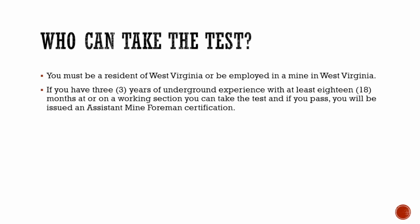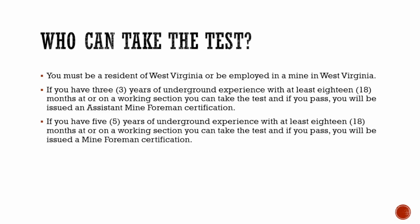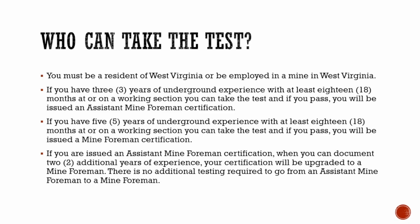If you have 3 years of underground experience with 18 months on or at a working section, you can take the test, and if you pass, you will be issued Assistant Mine Foreman certification. If you have 5 years of underground experience with at least 18 months on or at a working section, you can take the test, and if you pass, you will be issued a Mine Foreman certification. If you are issued an Assistant Mine Foreman certification, when you can document 2 additional years of experience, your certification will be upgraded to a Mine Foreman. There is no additional testing required to go from an Assistant Mine Foreman to a Mine Foreman.